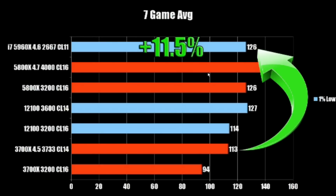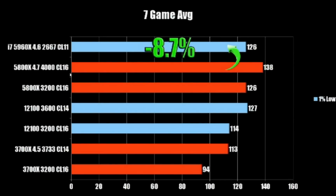So, yep, the results that we got in the last video showing the 5960X being faster than Zen 2 is 100% accurate. When you push these to the absolute limits, well, it still wins. And in fact, it loses to the 5800X overclocked edition here by only 8.7% and ties the stock 5800X. So the 2014 Extreme Edition from Intel is actually on par with AMD's Zen 3 architecture. That's crazy, and it loses by 1 FPS, so margin of error, to an overclocked 12100. So yeah, this thing is holding up very, very well today.